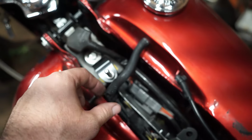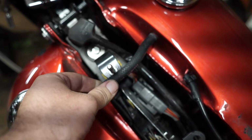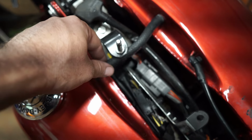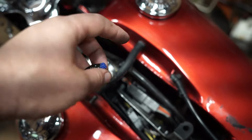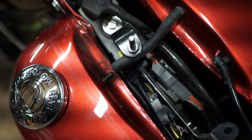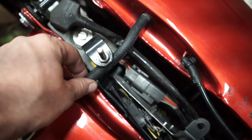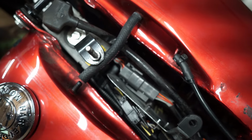Also, one last little thing while I'm here, notice that this little crossover vent tube on the tops of the tanks actually wasn't hooked up when I pulled the dashboard out, so when I put this back together, I'll hook it up and I'll probably throw some hose clamps or something on it so it can't vibrate itself back loose.